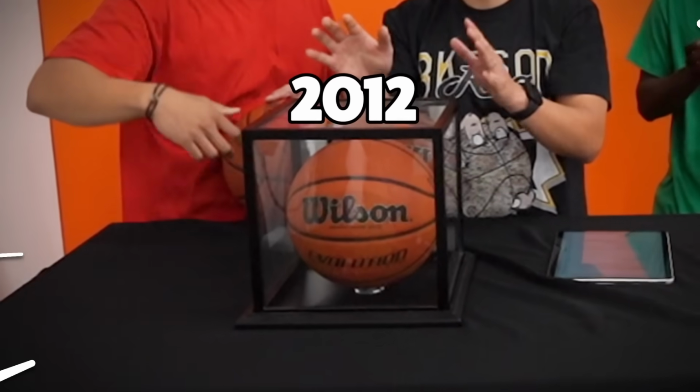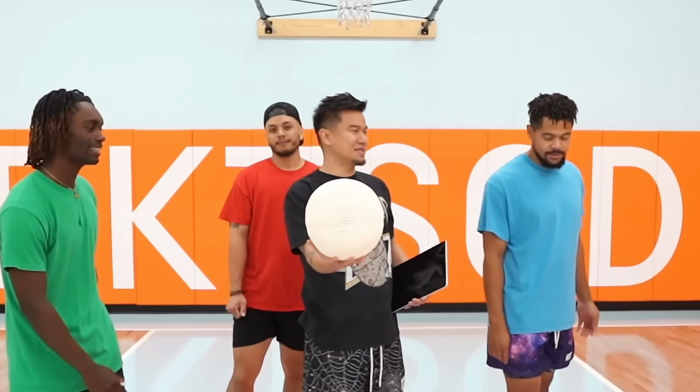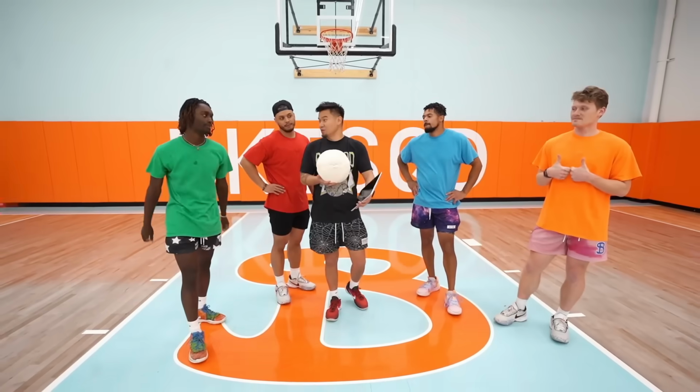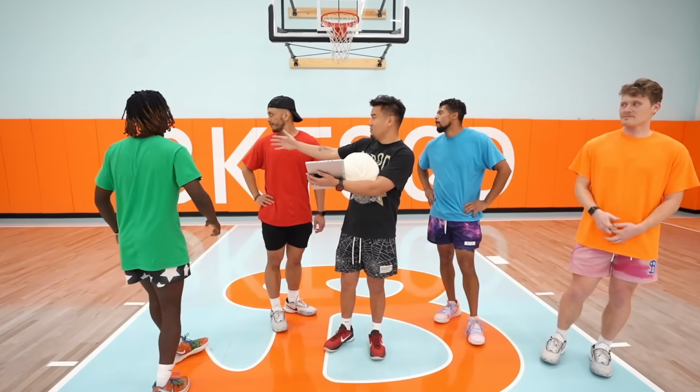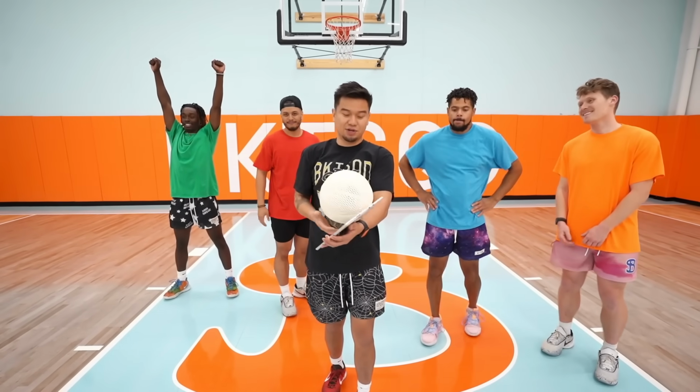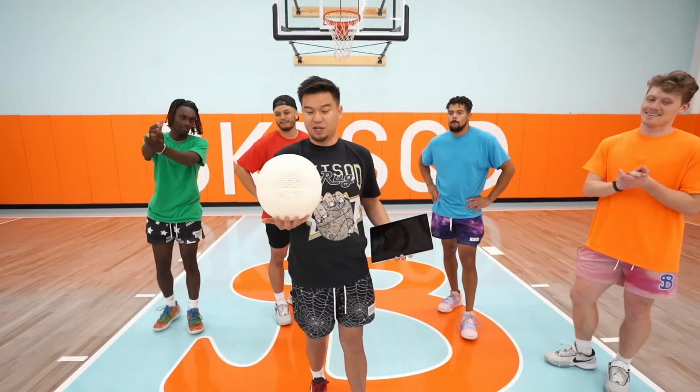He will be winning the best basketball ever. Thumbs up, thumbs down for this specific one. It's sick. 4.5 thumbs up, it doesn't win, but CY, you have won the best basketball ever, which is a Wilson Evolution ball. We have deemed that one to be the best basketball in the last 100 years. Hopefully this one will develop and become a better basketball overall.